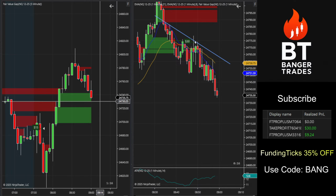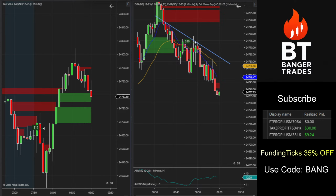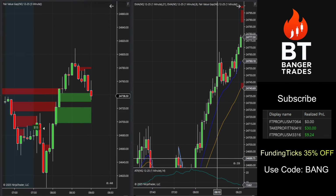Could inverse this gap on the 5-minute as well, which could be another big sign of going down. Especially after sweeping the highs and not really pushing too much higher. I would be a little hesitant to take that, just because it is like 80 points from bottom to top. Still might think about it though. Looks like we are getting a little test of this gap on the 1-minute.